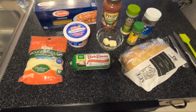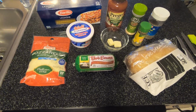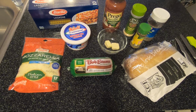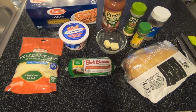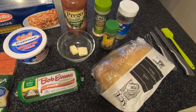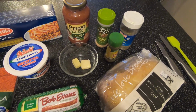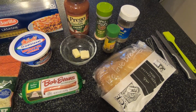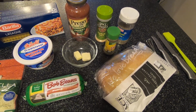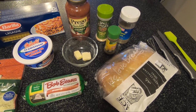So let's check out what we got at the store today. Alright, as promised, we're making my open-faced lasagna, so of course we had to get lasagna noodles. We got a couple different kinds of cheeses, some mozzarella, the usual ricotta cheese, got some Italian sausage that we're going to cook up in a pan, a couple of seasonings there. We also got some tomato sauce and some bakery bread because we're going to make some pan-seared garlic bread. It's going to be wonderful.